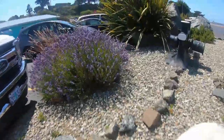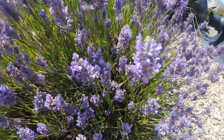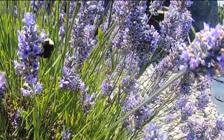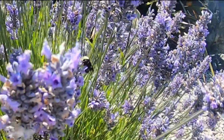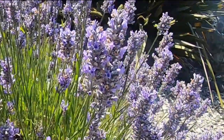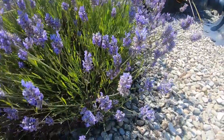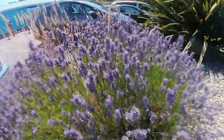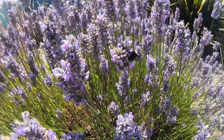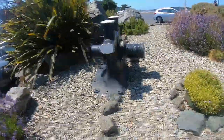Oh, look at all those pretty flowers. Don't forget, stop and smell the flowers. But keep an eye out for bumblebees, too. You don't want to stick your nose right in them. They like their space, too. But as you can see, everybody can enjoy the flowers. Bees do seem to be a little bit busy.